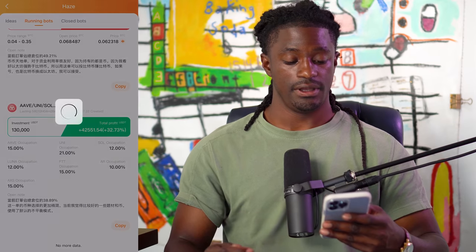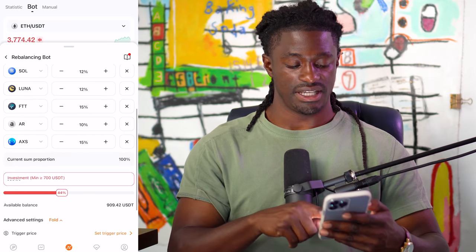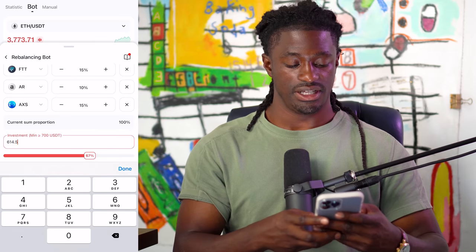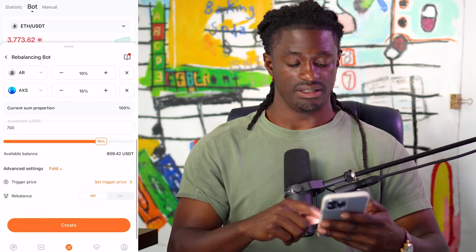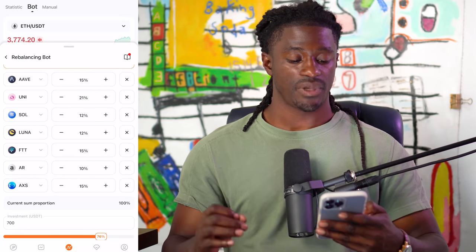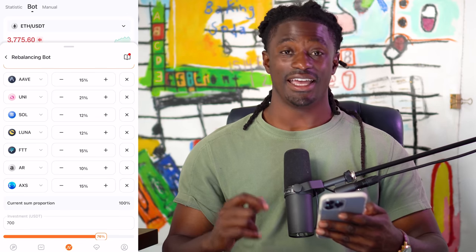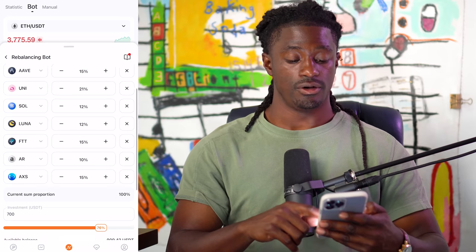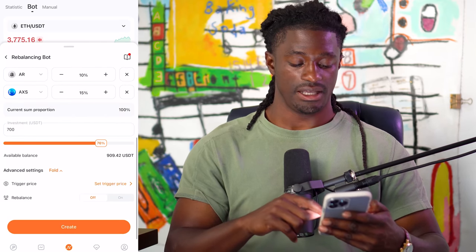We're going to hit copy right there. That's the index. I believe you need a minimum of 700 to start it. So let's just go ahead and type in 700 right here. And then we're going to create this bot. It has the coins AAVE, UNI, SOL, LUNA, FTT, AR, and AXS. So those are the coins inside the index. We're gonna copy that one and then hit create.